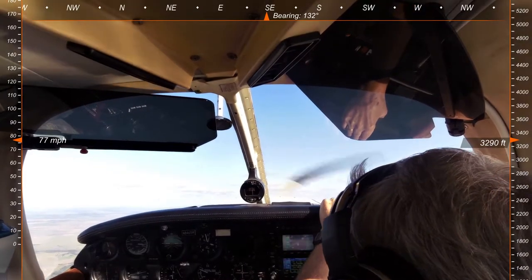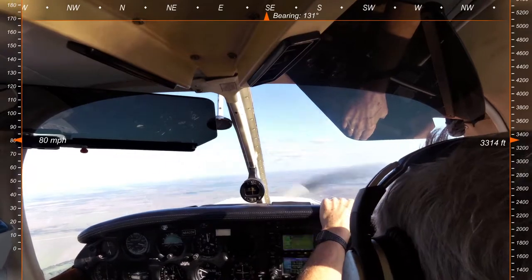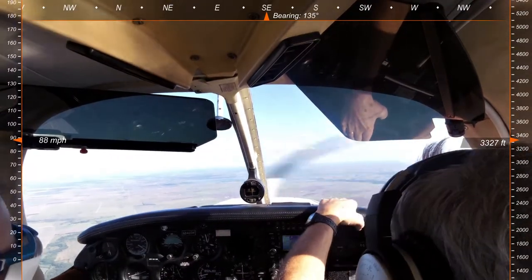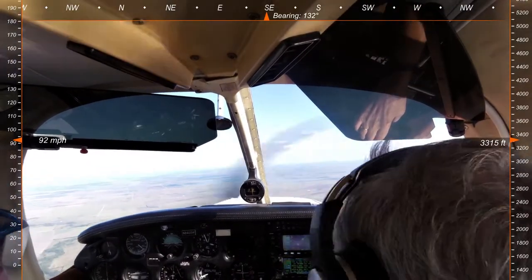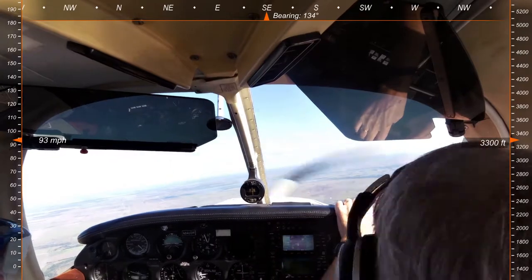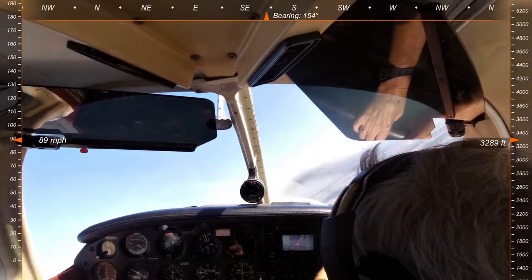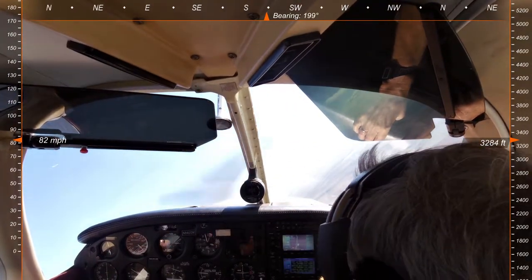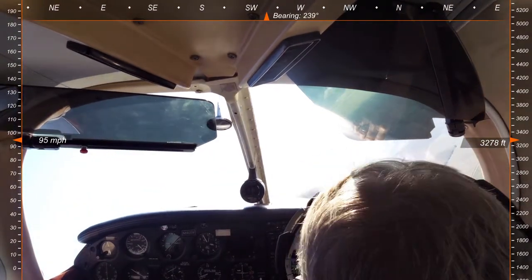Airspeed back up into the 90 to 100 range. All right, Chuck, you ready? I'm ready. All right, here we go. Okay. So add a little power so your airspeed doesn't bleed off. A little back pressure because you're going to descend.